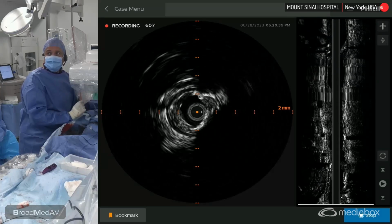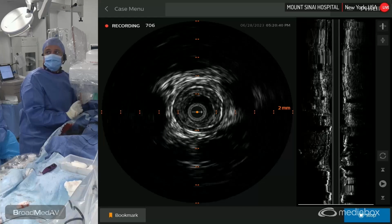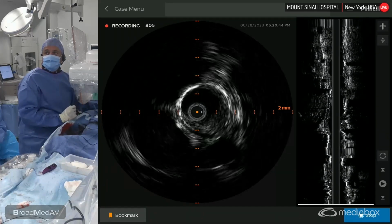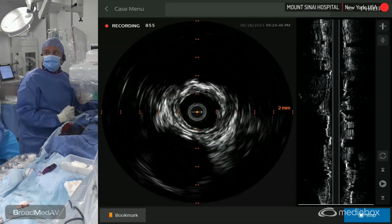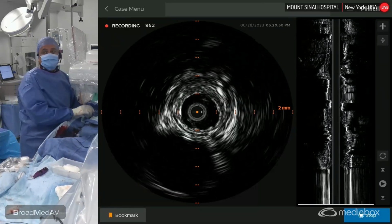So it looks like really going to have to cover this whole segment. It looks pretty diffuse in this area. It's not like you can leave one particular area. So I'm going to try to go from healthy to healthy. So all this, yep, we've got lesions over there as well. And I think it's around 10.